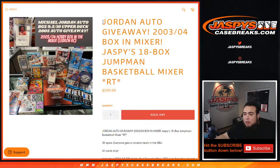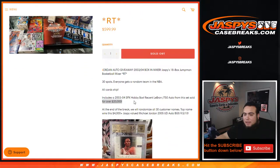And this mixer includes one box of 2003-2004 SPX Hobby, which recently, guys, a LeBron James autograph numbered to 750 from this set sold for over $20,000. So we're hoping we can get a nice LeBron James.